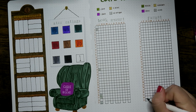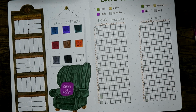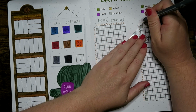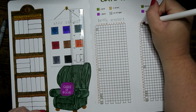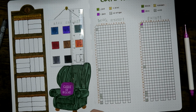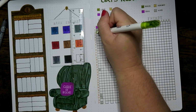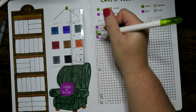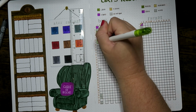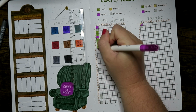Now, we're going to talk about this. This is one of my favorite pages to fill in every month. I mention that all the time, but I messed up. And I'm not 100% sure I am enjoying it. So it's nothing to do with the days read, the book amount. It's more to do with the format side, which, looking at it now, should be called source, but it's what I've been calling it, and I just changed it to suit what everyone else was calling it. So I might just change it back to format in the end. But books amount is absolutely fine.